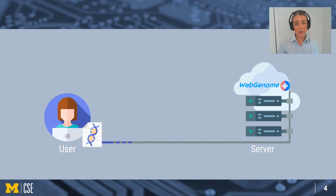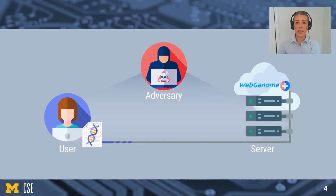Ultimately, the human genome is not like a password. You cannot change it if it's stolen. There's only a single version. If her genome is leaked, it's gone for good. In this system, there are multiple points of failure. An adversary may be observing the user's communication with the server. Or perhaps an adversary was able to exploit a bug and hack into the server's software. Worse, the administrator of the server may be corrupt, selling a user's genomic data to other companies.